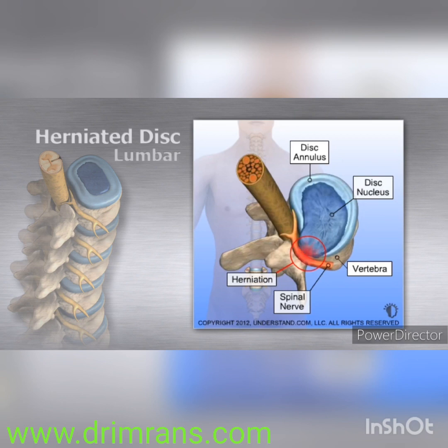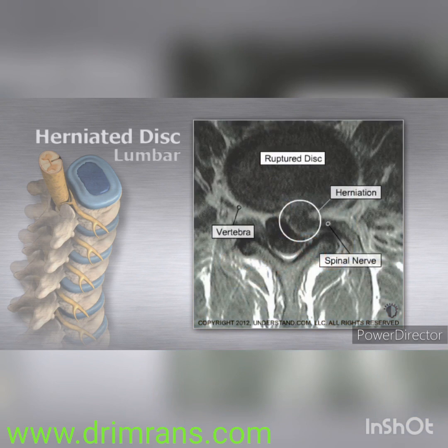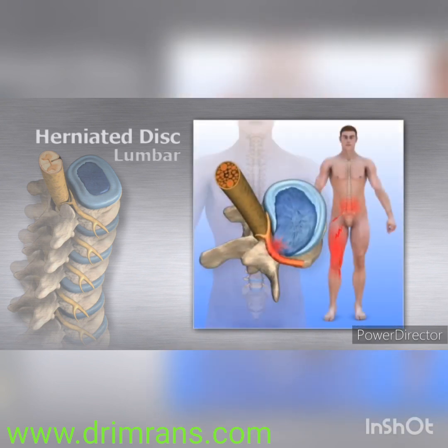herniated discs. Complications: if a herniated disc compresses a nerve, it can lead to conditions like sciatica, which causes pain radiating down the leg. Prognosis: many people with herniated discs improve with conservative treatment and lifestyle changes. Surgery is usually reserved for severe cases or when other treatments haven't been effective.